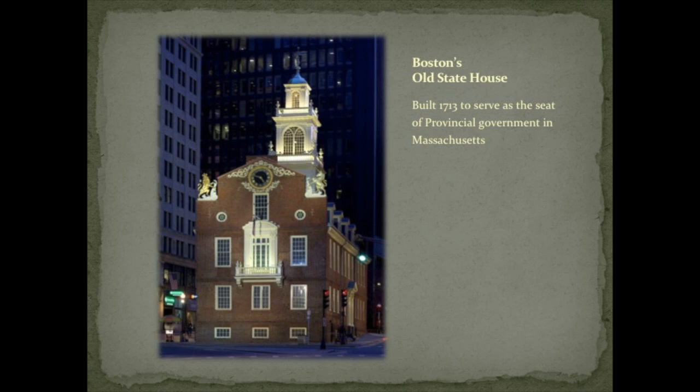So today, the Old State House is one of Boston's best-known icons. It is one of the key stops, as Old South Meeting House is, on the Freedom Trail. We welcome about 100,000 visitors into the museum every year. Many more pass by it and have some interface with it in that way.